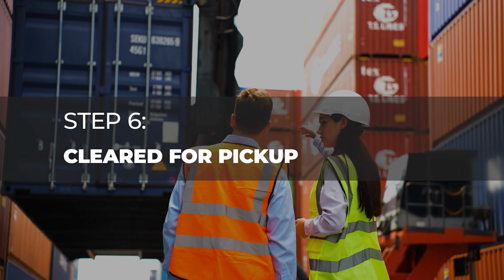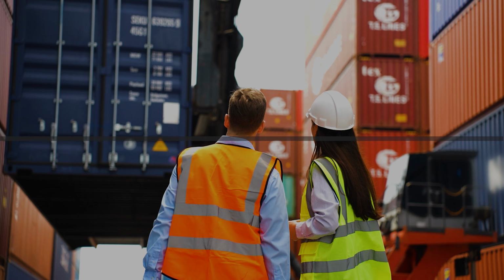And that leads us to step 6. Your freight's ready and cleared for pickup. You made it. Once duties are paid, exams are complete, and CBP Form 7501 is officially filed, your freight is free to enter the US. Congratulations! You've navigated customs clearance without losing your mind. From here, it's ready for final delivery and back in your control.